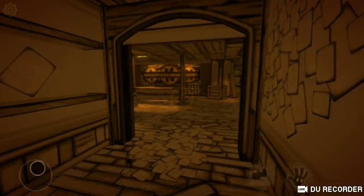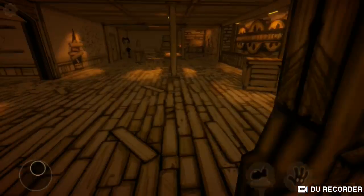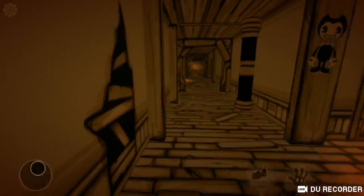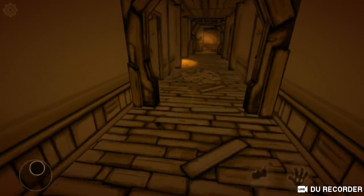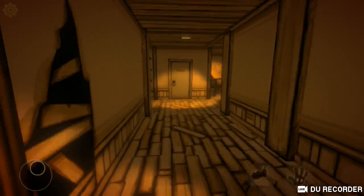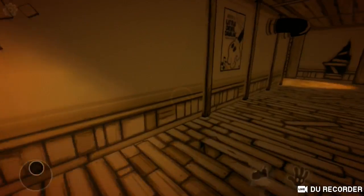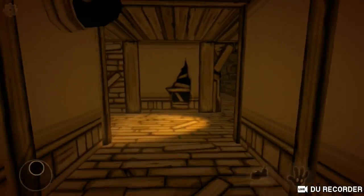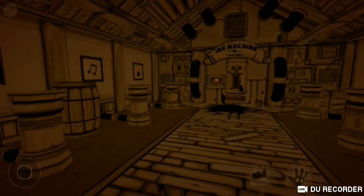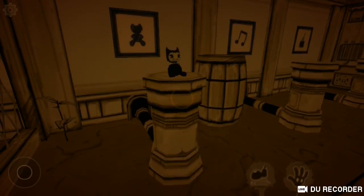Alright, I'm gonna go back because I got all of them. So now we have to go back to the ink machine power room. Oh no, not the exit. Go back to the ink machine power room and place them on the pedestals, like what Wally Franks was talking about in his recordings. Also about the recordings, I'm pretty sure everybody who plays this knows this, but if you're new to this, listen to the recording, because they will literally tell you what to do.